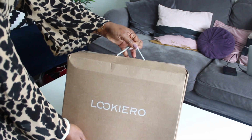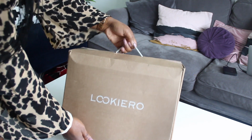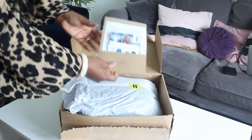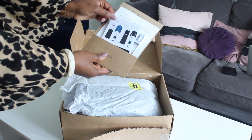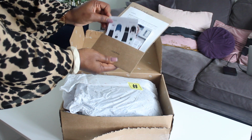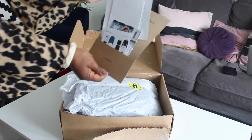I just wanted you guys to see this handle right here. It also comes with the box so that you could easily carry your box into your house. They've also sent me a sample of the kind of styles that I could try with the clothes that they sent to me, and they left a note as well.